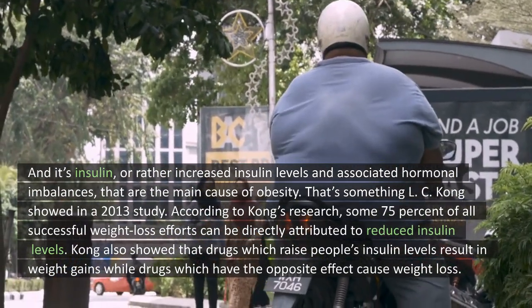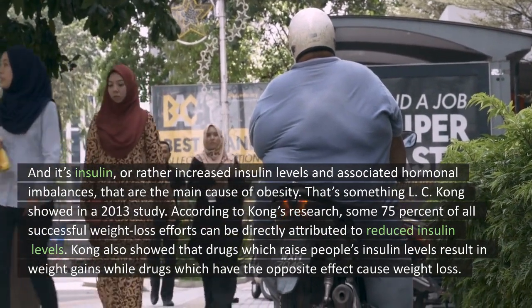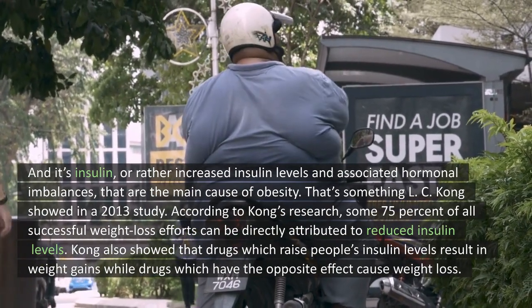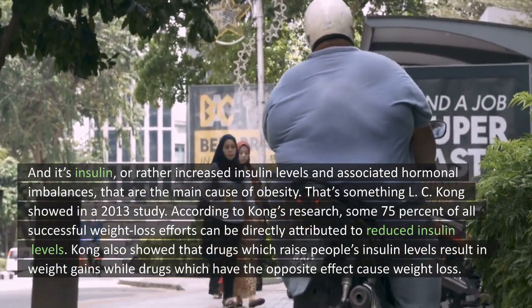That's something L.C. Kong showed in a 2013 study. According to Kong's research, some 75% of all successful weight loss efforts can be directly attributed to reduced insulin levels. Kong also showed that drugs which raise people's insulin levels result in weight gains, while drugs which have the opposite effect cause weight loss.